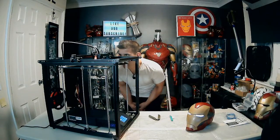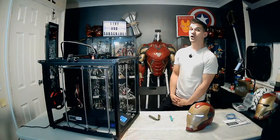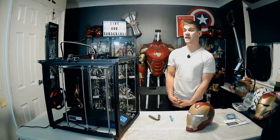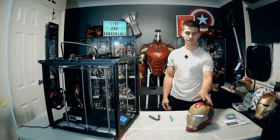This is printing beautifully, guys. Look at it go. I'm happy. I have my first Ender-5 Plus. I'm still going to call this a Core XY because the bed doesn't move. Only the X and Y axis do. So, whatever. Sue me. I don't really care.